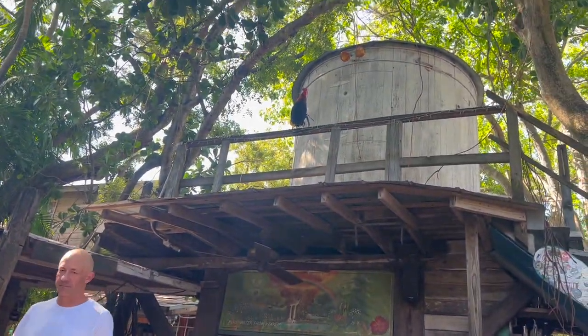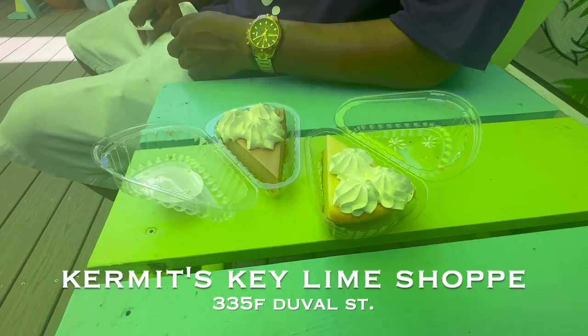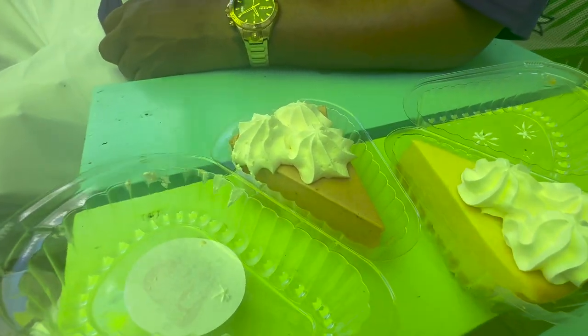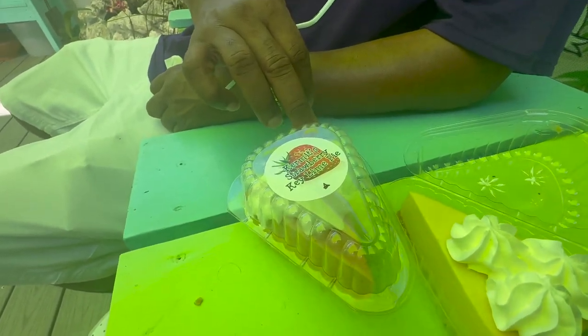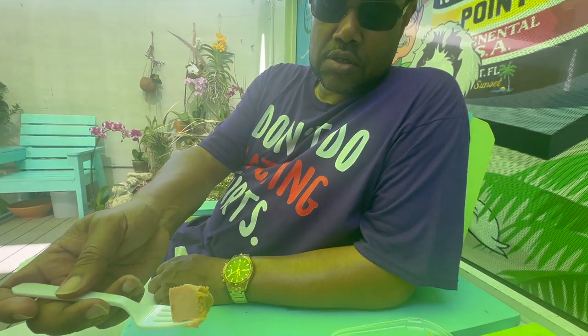Is that how you feel though? So we have on the right, this is the regular key lime with whipped cream, and on the left, this is the strawberry. Strawberry key lime. Let's see how this goes. Try the strawberry because it's not, you know, your traditional key lime. It's a good crust. Graham cracker, right?